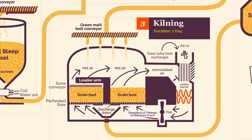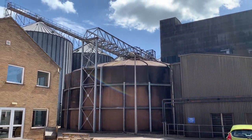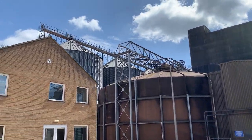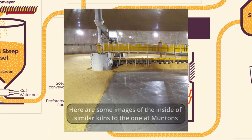Now, for reasons that I would hope are fairly obvious, we didn't go into the kiln to do any filming, but the eagle-eyed amongst you may have spotted it in one of the earlier clips, which I'll just put up again now. Inside the kiln, hot air is recirculated through the malt bed in order to make it stable and safe for storage. This is done slowly at first, at relatively low temperatures, until the malt reaches around 6% moisture content. At this point, the heat can be increased to the final kilning temperature, the level of which will help to give malts their characteristic flavours and colours.